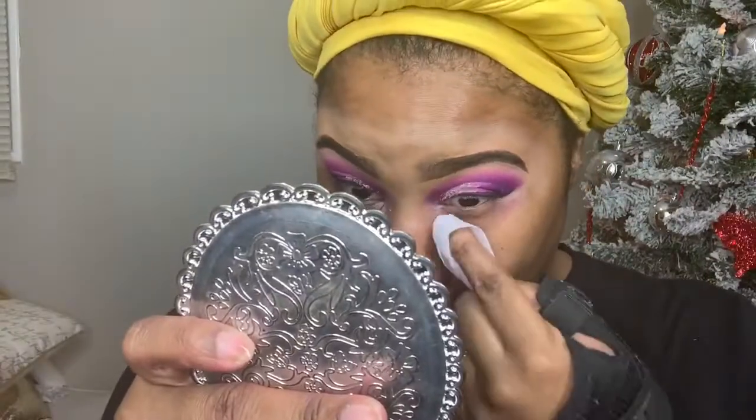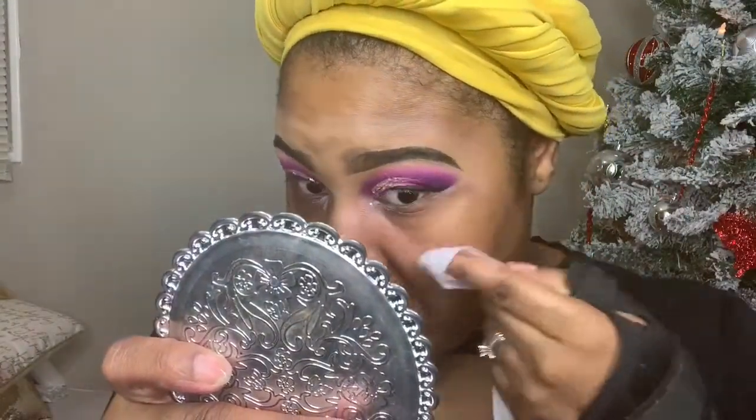Just peeping out the game. Yep, everything looks in place. Now let's go ahead and clean this up because it looks a mess. So I'm using a makeup wipe to wipe off all that excess fallout from the eyeshadows.